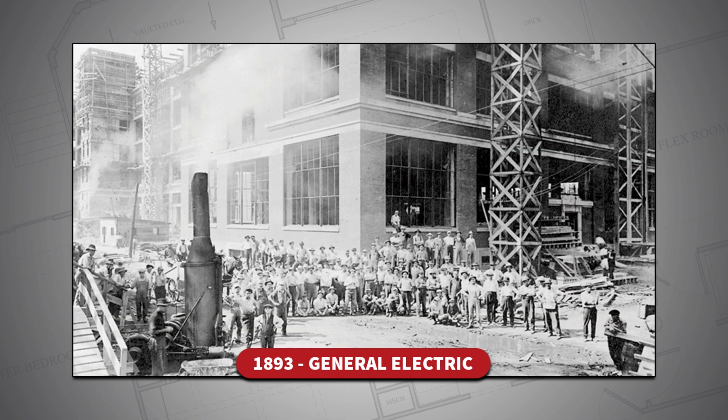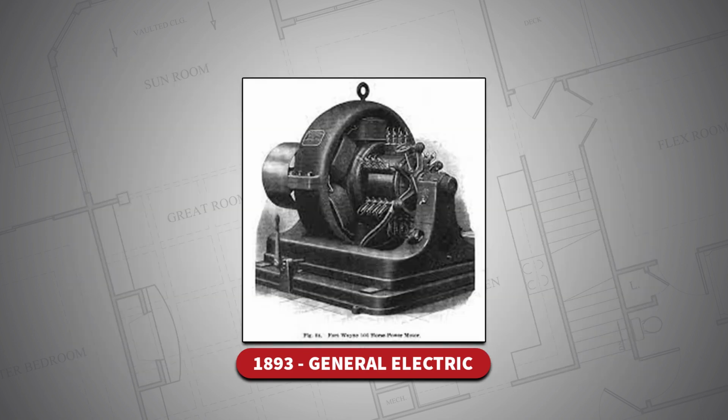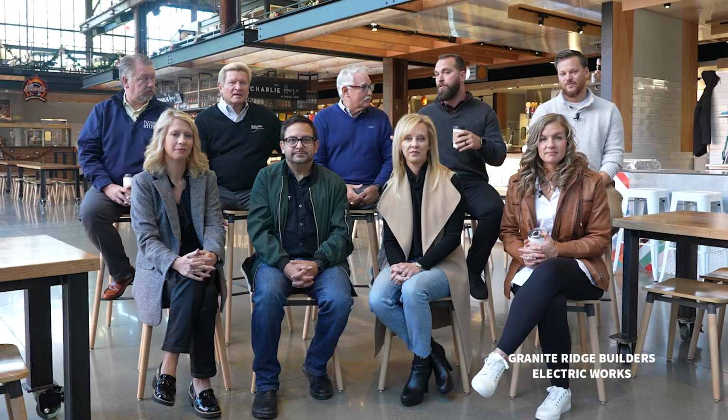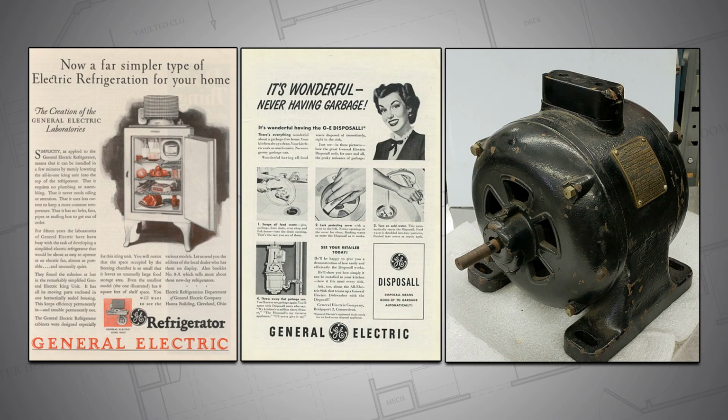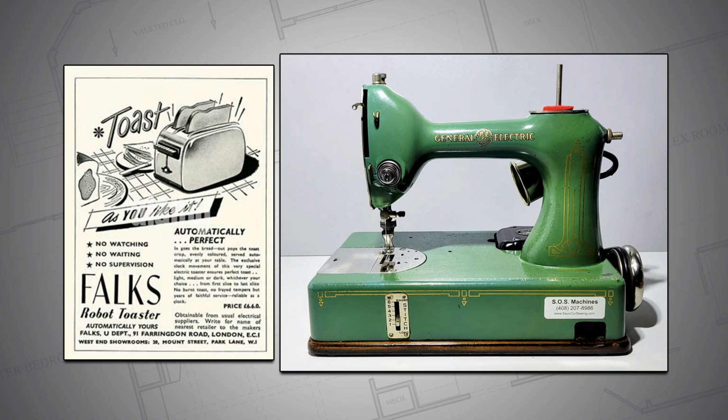Now, move forward a few years, Jenney Electric was purchased by General Electric in 1893, and they kind of transitioned from those arc lights to more of a motor manufacturing plant, and that's where we grew to where we are today. This GE campus was known for its production and its quality. We produced the first refrigerator, the garbage disposal, and the fractional motor, which was used in the toaster and sewing machines. So very important to what we do today.